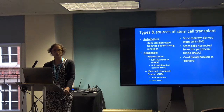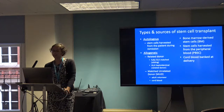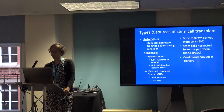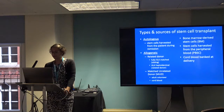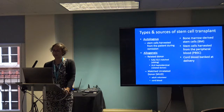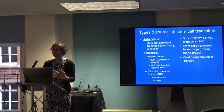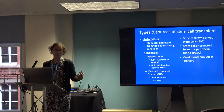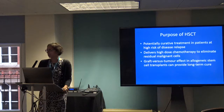The other way that you can classify stem cell transplantation is by where those cells have been collected from: either directly harvested from the bone marrow or collected from the peripheral blood. We stimulate stem cells to move from the bone marrow into the peripheral blood and collect those to be given to the patient. As I mentioned, cord blood can be banked at the time of delivery of a baby, and there are certain places where they will bank that cord blood if you decide to do that. Usually you can pay to have that banked for your own use, but most people will be doing that hopefully altruistically.